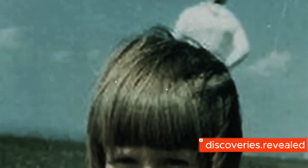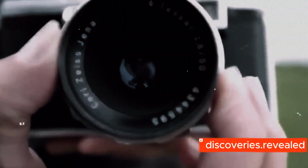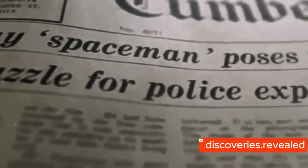This interesting find quickly got the notice of people all over the world, including Kodak, which confirmed that the picture had not been altered. It was covered by many news outlets and analyzed by experts. Some UFO enthusiasts and paranormal investigators thought the figure might be an alien or someone from another time. But over time, many people now think that the person was Templeton's wife, who was there that day.